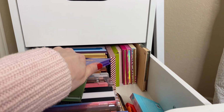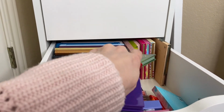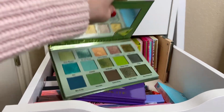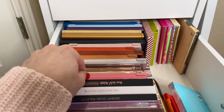So these are the Glam Light palette, the happy hour ones, and I love the metallics. Again, not a fan of their mattes, but that's okay. Out of the two, obviously the Martini one is my jam. I love a good olive green. So we're going to hold on to those. I am enjoying them for now.